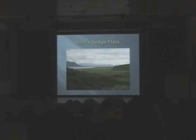So here's the McNeil Flats, where we spend most of June out there watching bears grazing sedge and fishing for salmon up and down McNeil Creek. And you can kind of see that rich sedge flat out there that's mostly Carex lyngbyei, and that can be up to 20% protein when it's just about this high, just not very high. When it gets really tall, it's really fibrous and not quite as valuable.